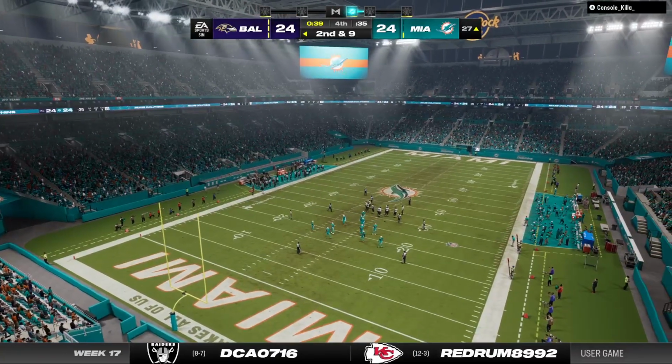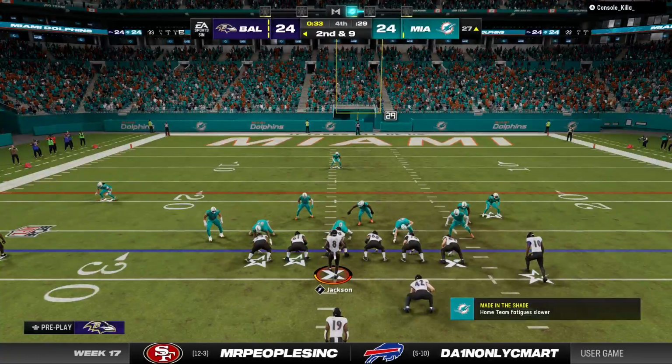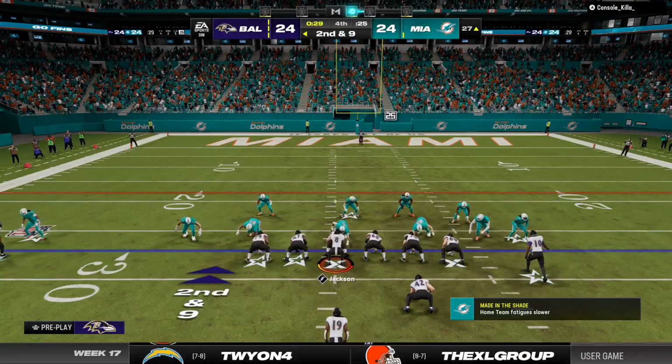attempt here. You can't let them break one big, but you know something, when you crowd the line of scrimmage, if they do pop one, it's going to go the distance. Yeah, I was going to say could take it to the house, but the magnitude of this possible upcoming field goal, every yard counts.